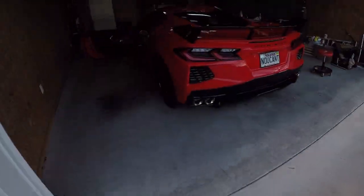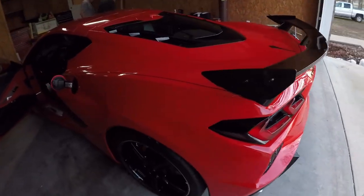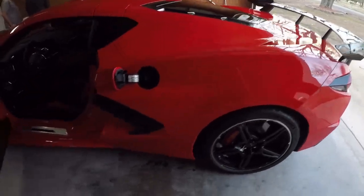We are here again with LJ's brand new 2020 C8 Stingray. And what we're going to do today is walk through the options on this car. So we got the window sticker, actually it's still in the car. We're going to walk through and look at some of the options and show what it looks like. So as you can see, here's the window sticker.